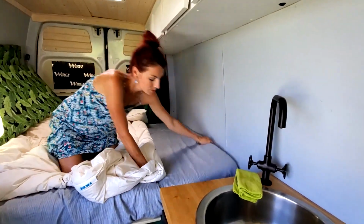There's magnets all down here. And then there's the vent cover that's been done. And as you can see, in the middle of the day, it's pretty damn dark.